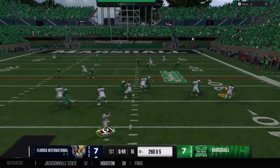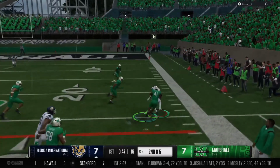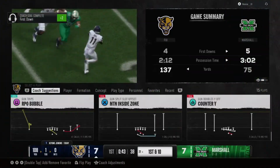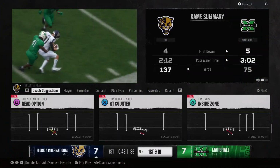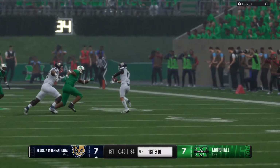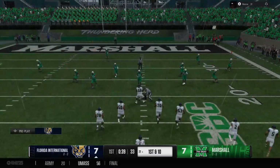Now the play fake. Gets it out fast. Now he's got it all the way down to the 21-yard line, and they are threatening on first down. You can hand it to him. You can throw it to him. Either way, he's making his presence felt.